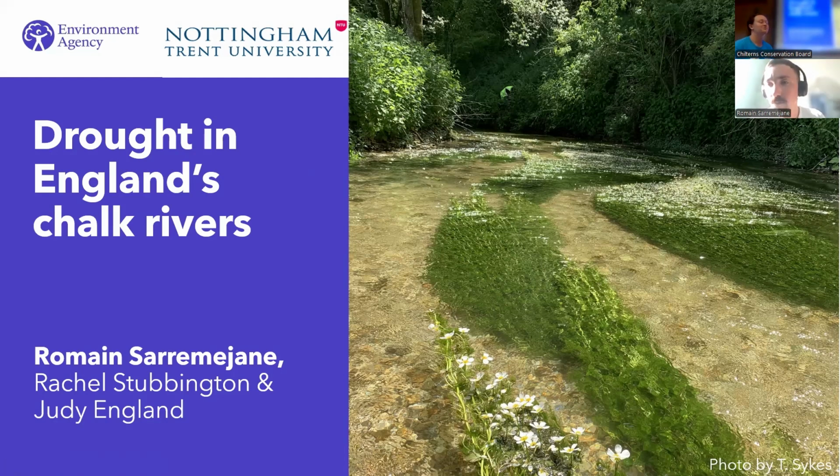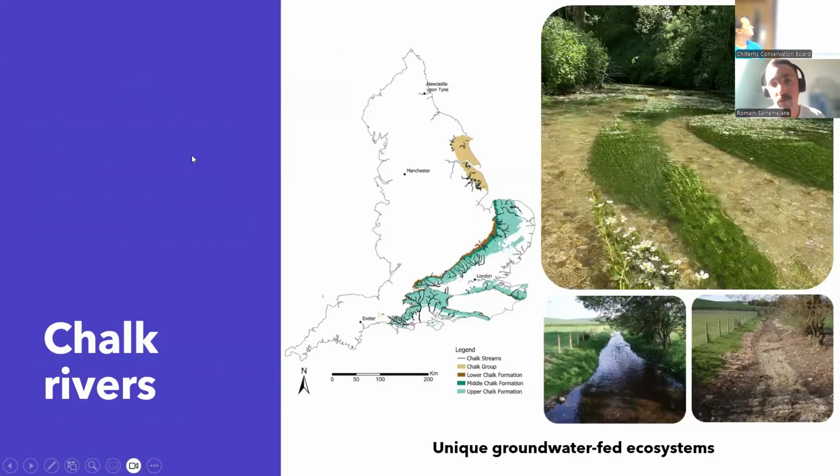So the research I'm going to present today is part of the research that Rachel Stubbington and Judy England started a few, like 8 years ago. It's a collaboration between Nottingham Trent University and the Environment Agency. And so we're going to talk about chalk rivers, and I guess most of you know what they are and why they're important. But just a little reminder, they are very interesting ecosystems that harbor a very big biodiversity.